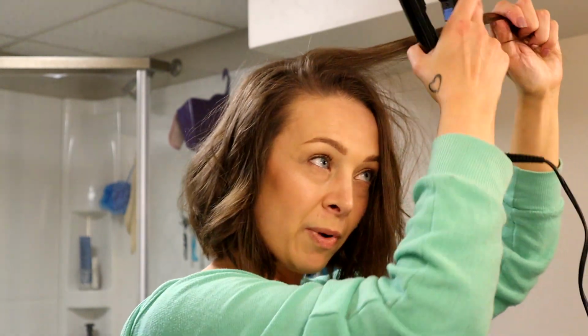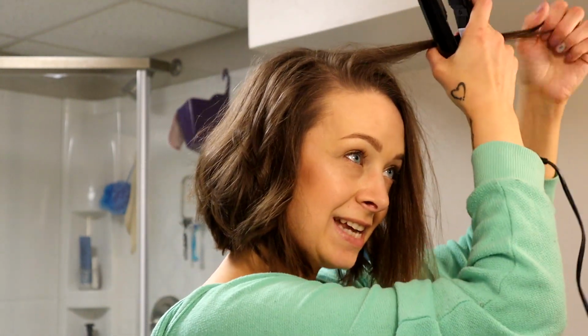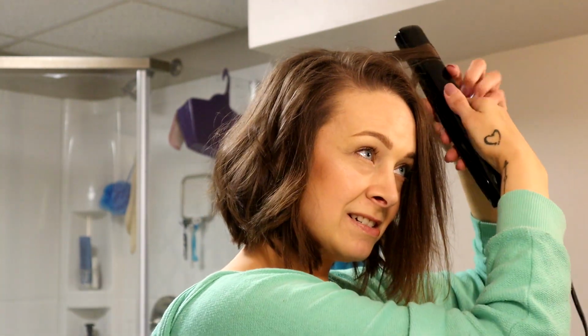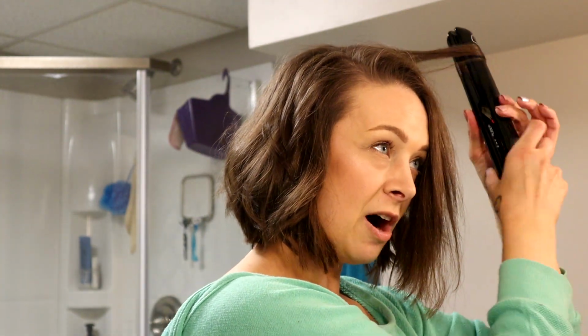My girls are probably going to be insanely surprised. I don't think they've ever seen me with short hair. Not this short. I did cut it almost this length once, but it still did touch my shoulders, so. Okay, I'm going to zoom through the rest of this top section here, and I will be right back.